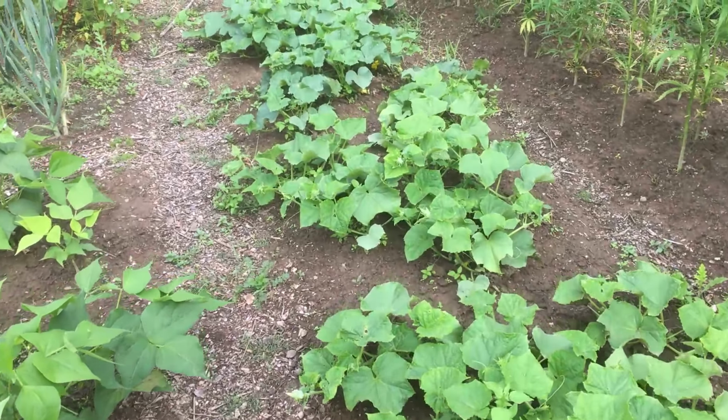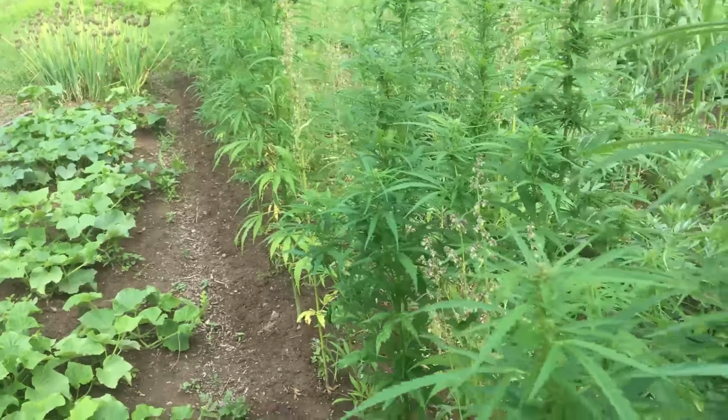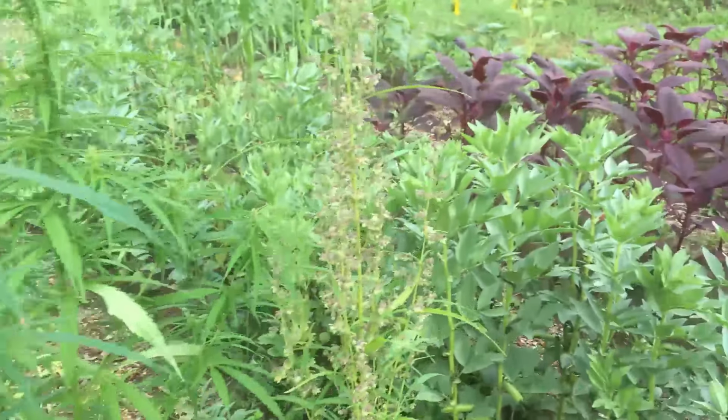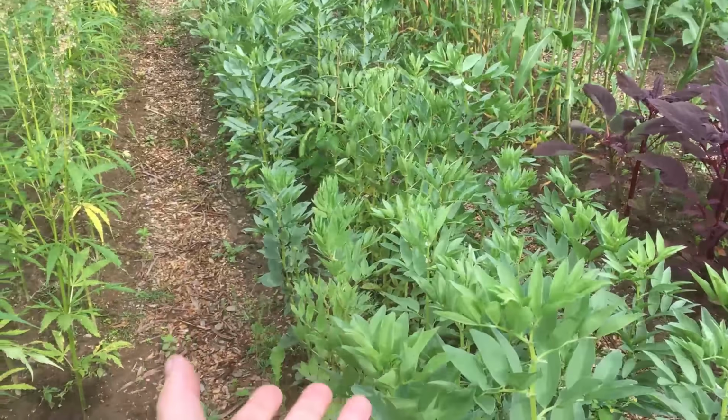Hemp, you can clearly see the male and female plants, the difference with what provides the pollen and what provides the seeds. We're growing these for seed really. We love hemp butter. A bit like peanut butter, but made from hemp. Really nice. More broad beans.